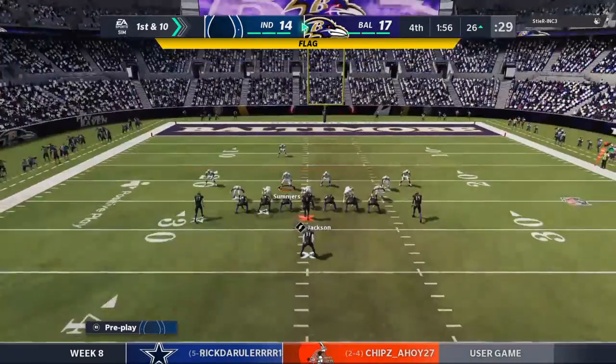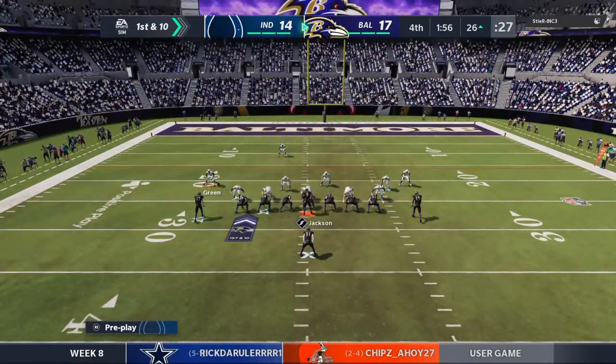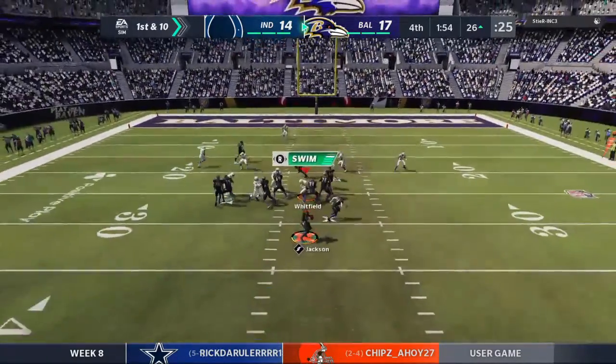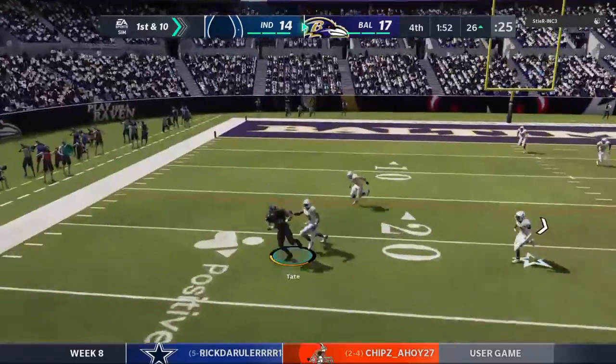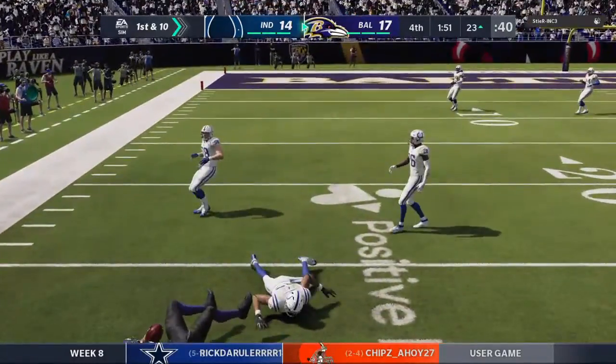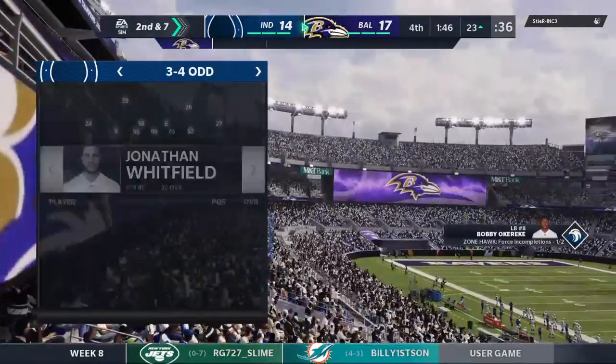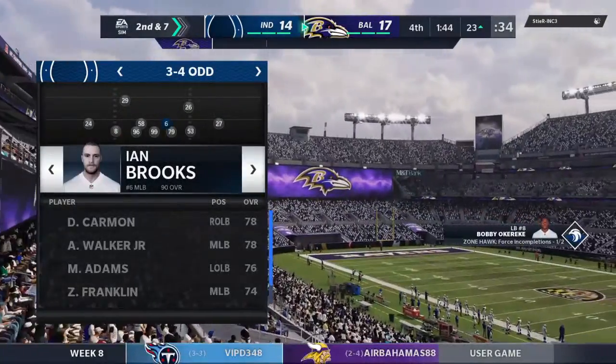Not totally home free yet, but it's looking good as they come up 1st and 10. Off the play fake, here's Jackson. Throw left side complete. That's Tate. And he'll be tackled at the 23 after a gain of 3. 3 yards the gain there, 2nd down.